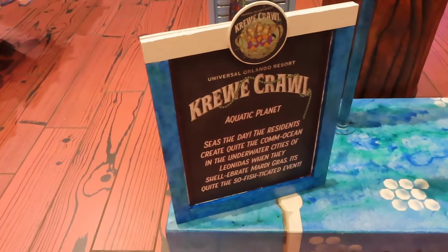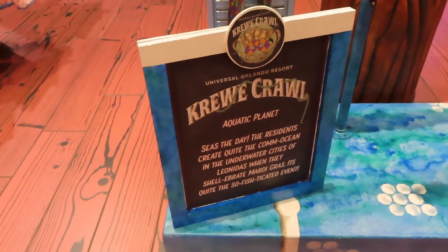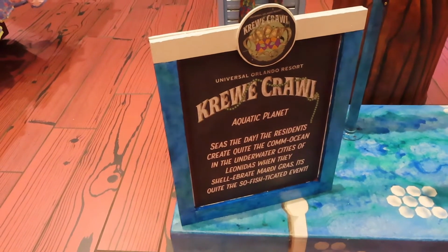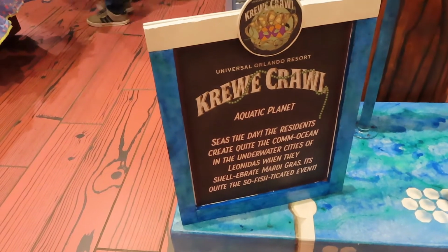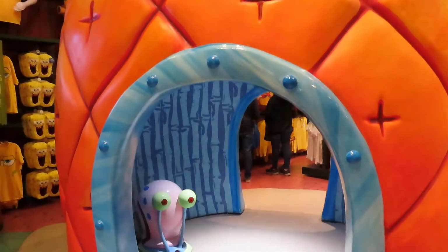Aquatic Planet seize the day. The residents create quite the commotion in the underwater cities of Leonidas when they celebrate Mardi Gras. It's quite the sophisticated event. I really love all the ocean puns in this explanation of Aquatic Planet. It looks like SpongeBob himself is celebrating Mardi Gras with his own party.